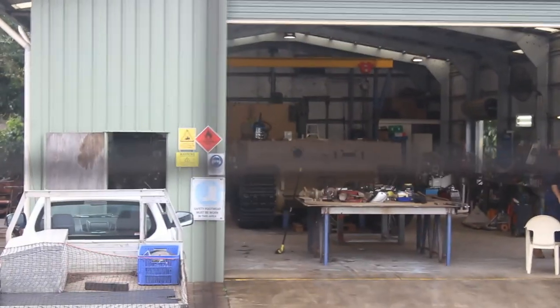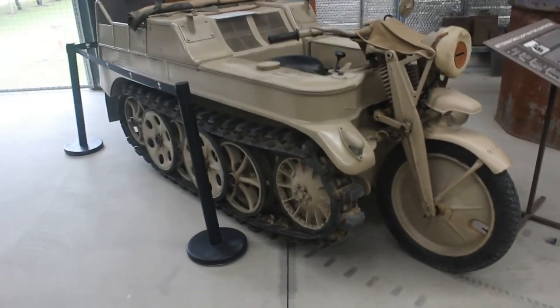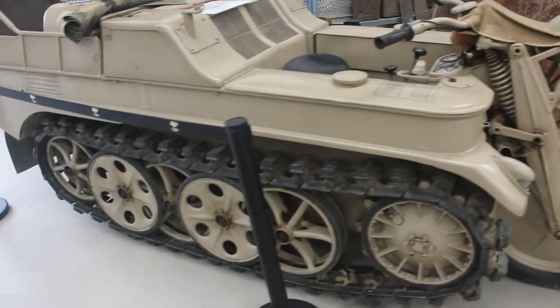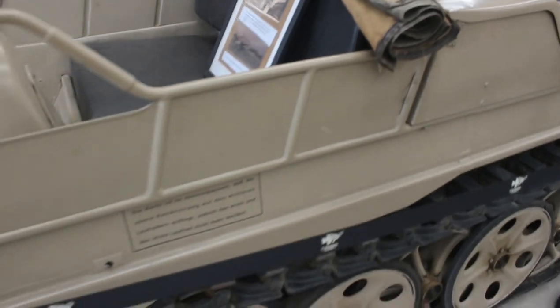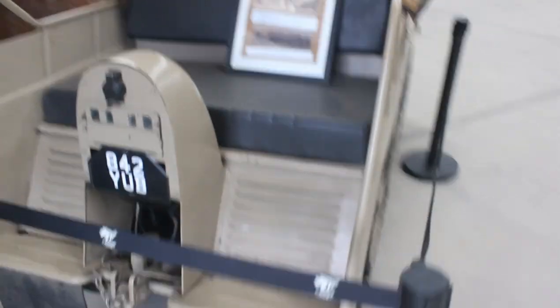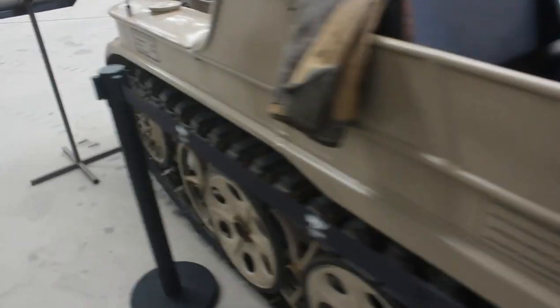Look pretty advanced. Probably one of the funnest exhibits here in the museum is the Kettenkrad. When I was here last time, I think I took about 150 photos of this thing as I was building the 1/9 scale Esky Italeri kit, I guess you could call it. I would also call it a kit that you need two tubes of putty for, but yeah. This is a funky little thing, isn't it? Wouldn't you love to have one of these running around your farm?